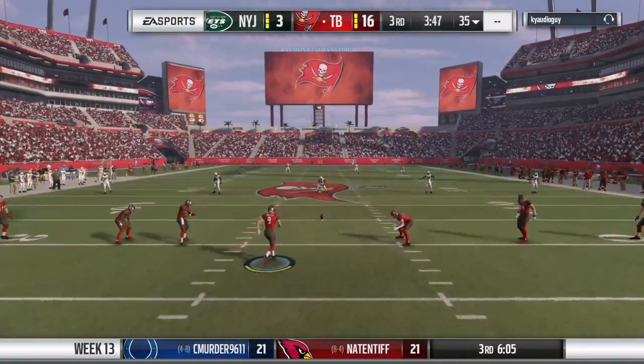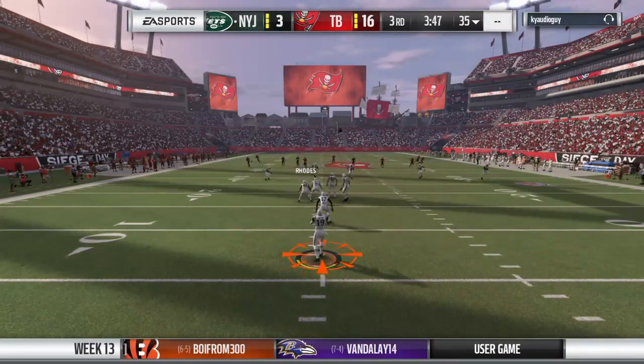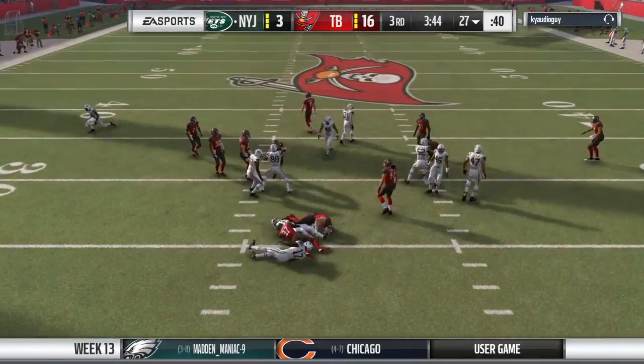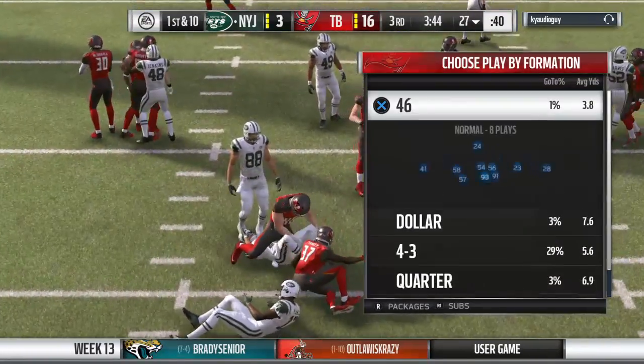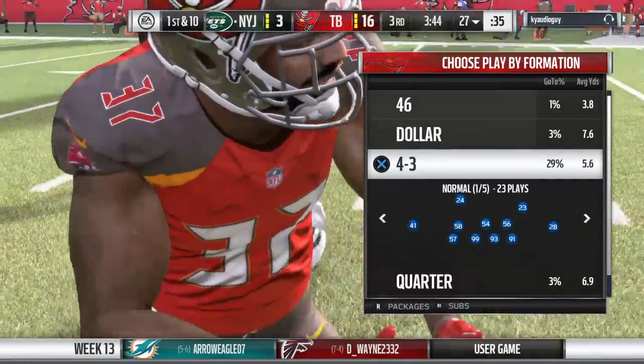The Bucs ready for the kickoff. And here we go. It's in the air. This one taken from the 7. And he'll take this across the 25. Couple extra yards up to the 27-yard line. And New York set to take the field.